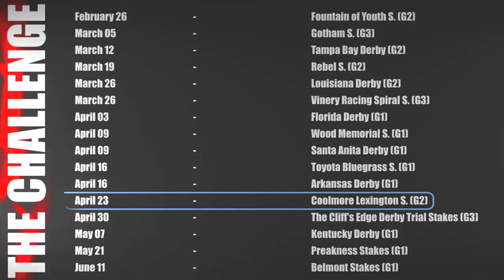First things first, Inside Post Challenge. Got a little separation going on this week, heading into this week's race. Only a couple races left in the challenge. The Cliff's Edge Derby Trial, I'll get to that in just a minute, but first, way out in front, appropriately named in my opinion, Easy Goer with 52 points. He's got a 7-point lead on the next two.